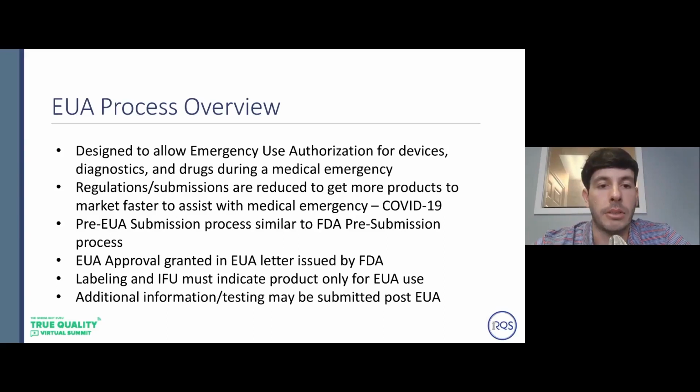You submit your EUA to the FDA, and then you'll get an approval letter from them. It's very clear in all the FDA's communication that EUA approval does not mean the device is cleared or approved under normal circumstances. It is only allowed for the EUA. So all your labeling and IFU must also communicate this. We're also seeing that in certain situations, the FDA is requesting that additional post-EUA testing or information or trials or studies be submitted, and typically they will outline those timelines for you. And if you look through some of the granted EUA approvals from the FDA, you'll see some of these timelines and stipulations that both parties have agreed to.